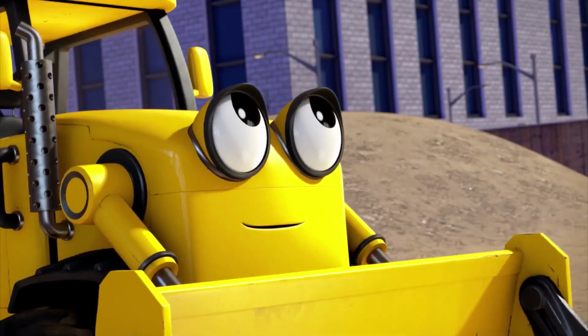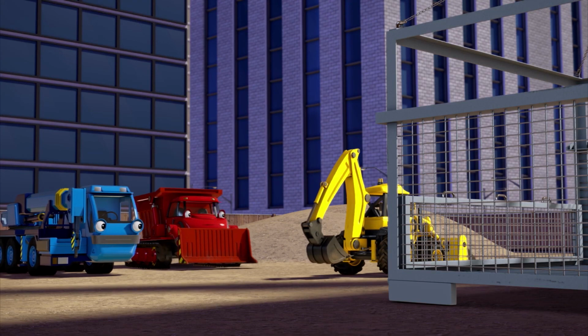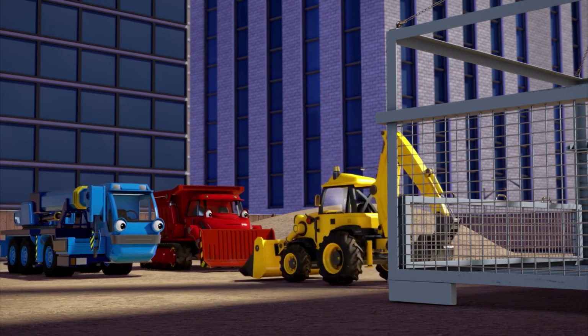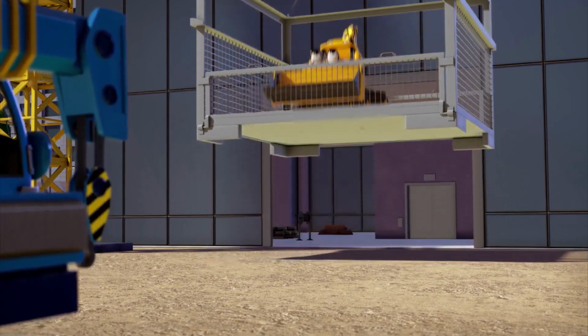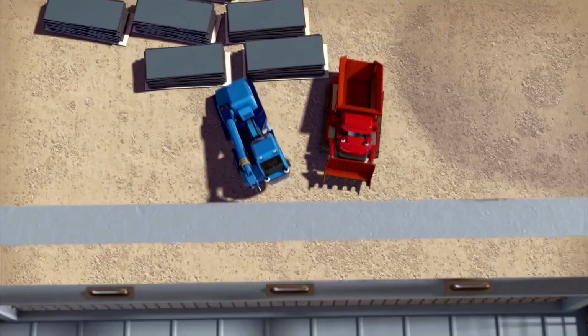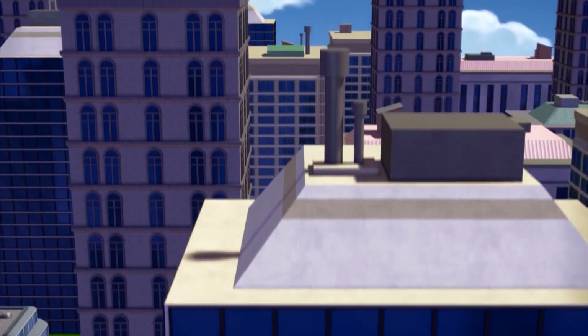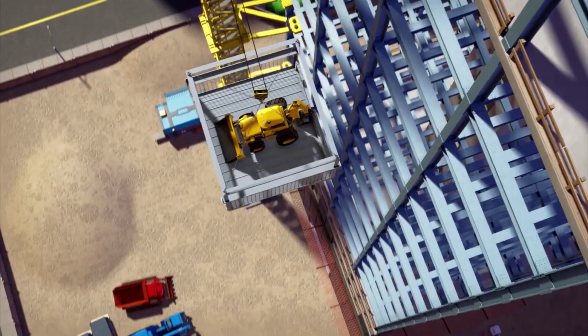Tiny, can you send the loading cage down again, please? Time for some tower power! What are you doing, Scoop? I'm going to see everything in Spring City! I'm going up! I'm going up! I'm still going up! Oh, no! Well, this is higher than I thought!